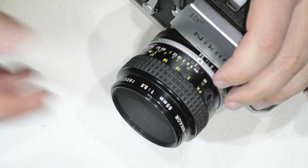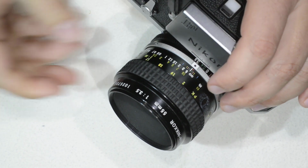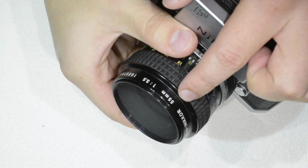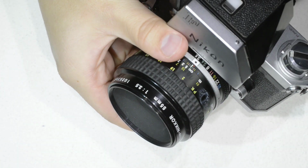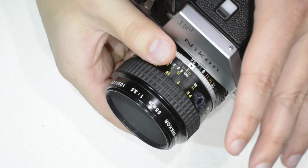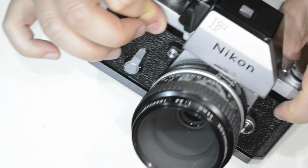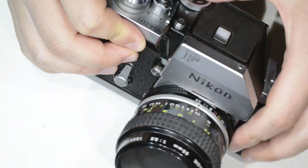So soon I will be making a comparison between the Micro-Nikkor 55mm f2.8 and 3.5 to see which one is the best. But both lenses are actually really good. Very interesting finding, really cheap as well, so this was cool.